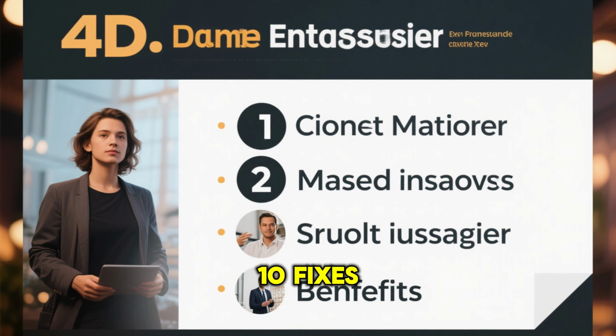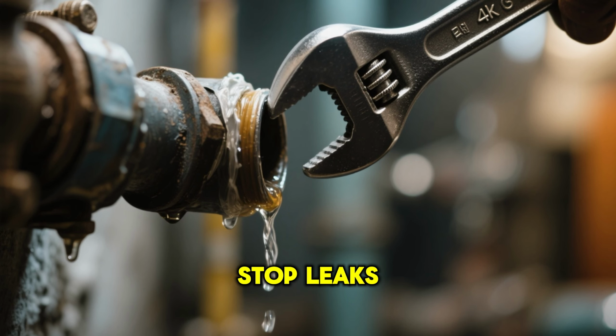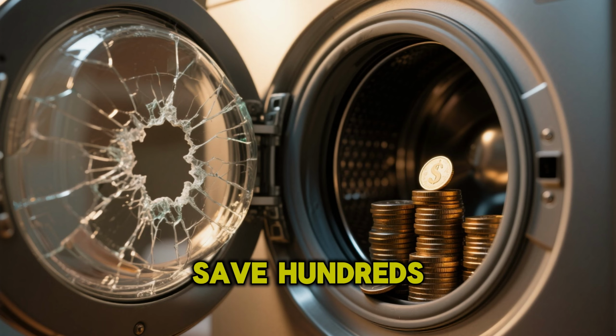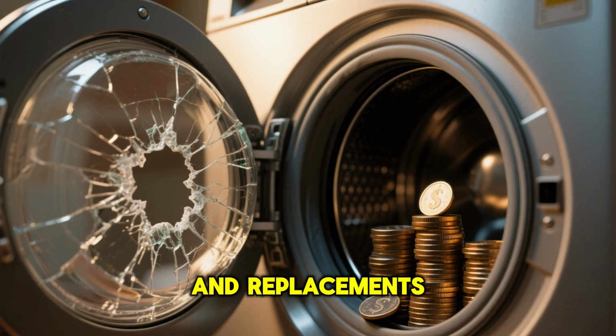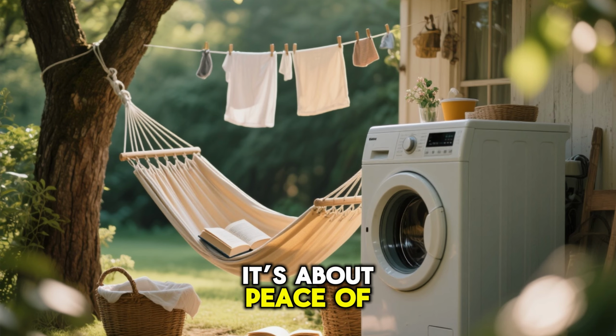If you follow these 10 fixes, even just the first 3, you will eliminate bad smells for good, stop leaks before they start, extend your washer's life by 5 to 10 years, save hundreds on repairs and replacements, keep your clothes looking and smelling fresh. This isn't just about laundry, it's about peace of mind.